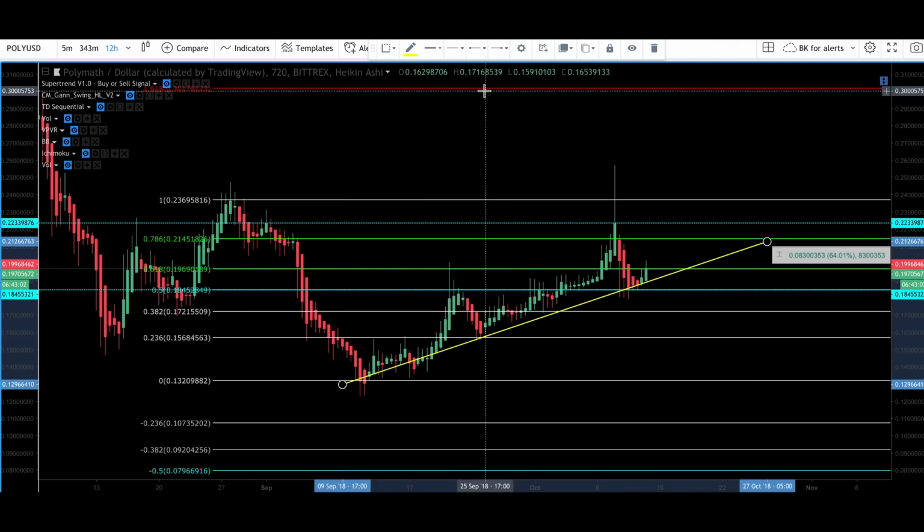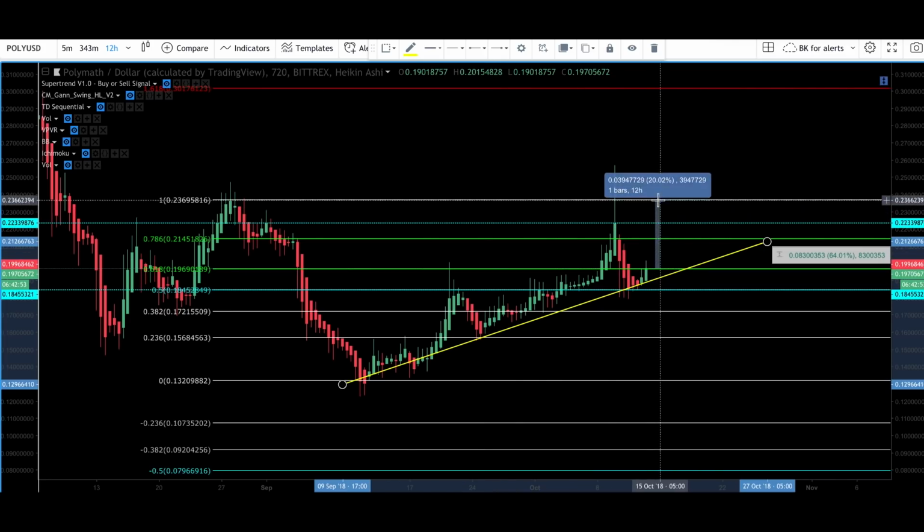Trying to hit that 786 at the 21.5 cents, and if it makes a 1-to-1, then it gets up to 23.5 cents. Which from its current price point would be a very nice 20% gain. And that'll wrap it up for tonight. A couple coins for you on top of Bitcoin. Hopefully this helps out for you.